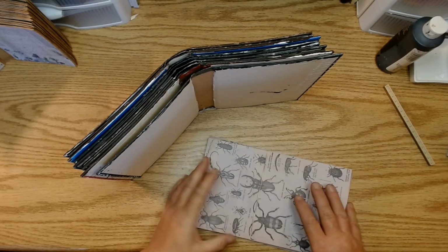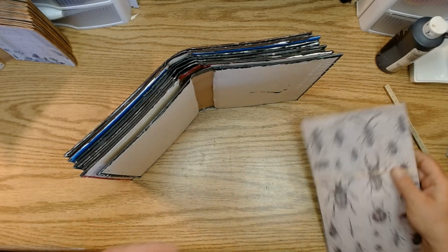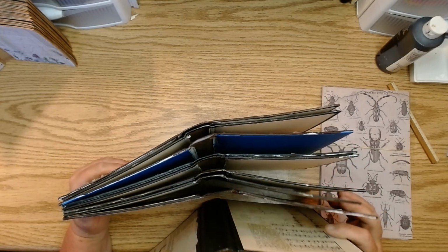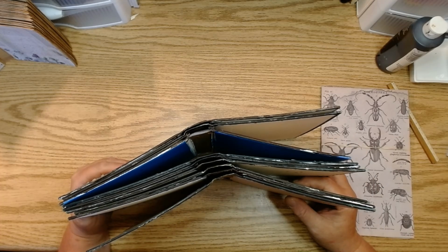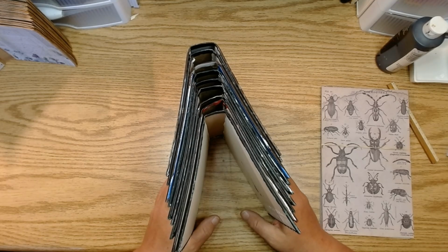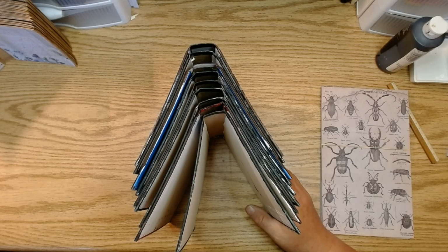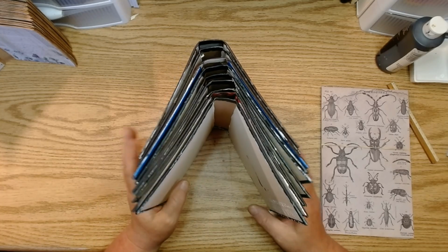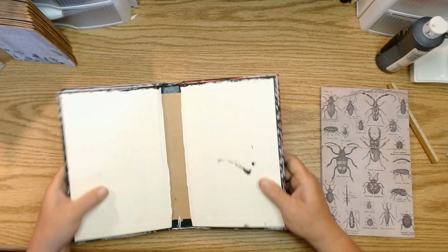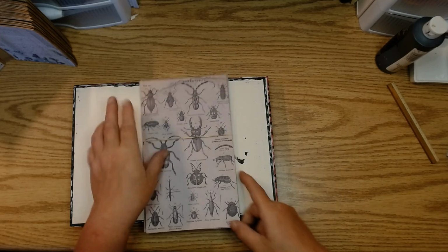Since I only have 9 of these, which I know sounds like a lot to people who make one journal at a time, I think I'm going to really go all out on these and try to make lots of goodies to go in them. So these might be kind of a surprise when I get them done. I don't know if I'm going to do a lot of process videos about when I make these. We'll see what happens.